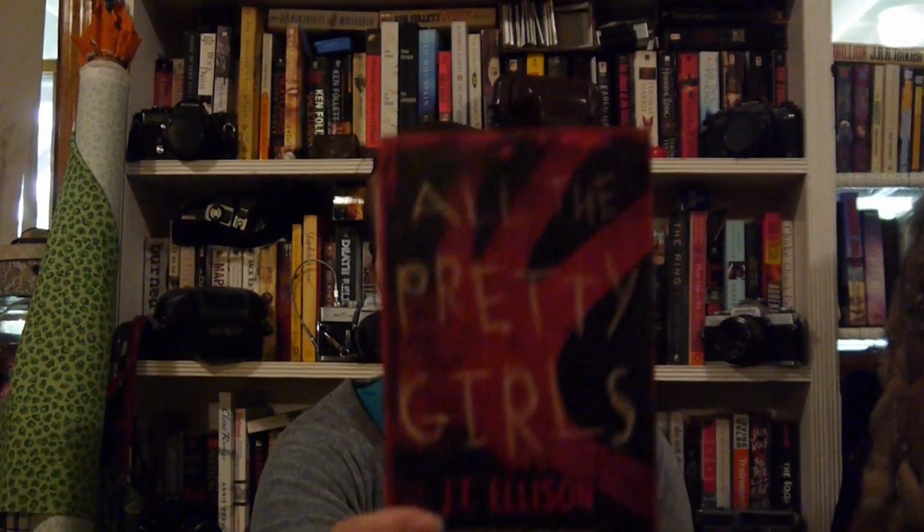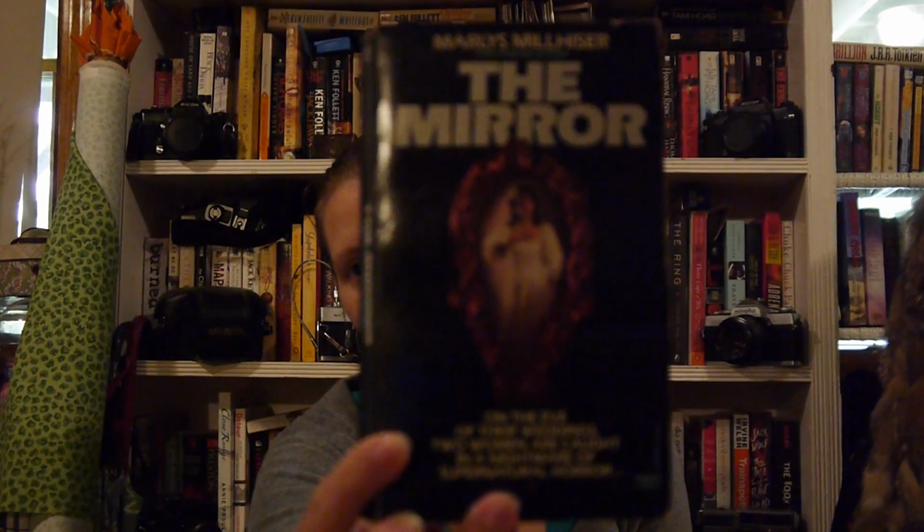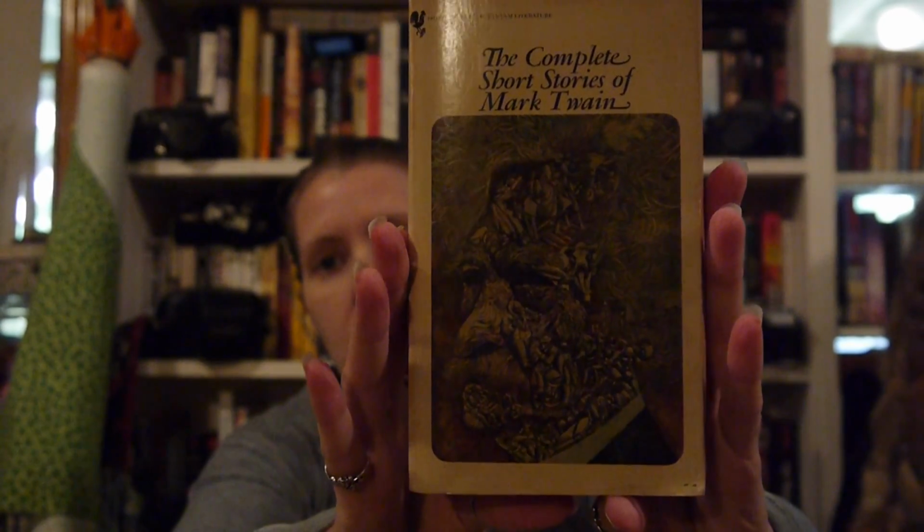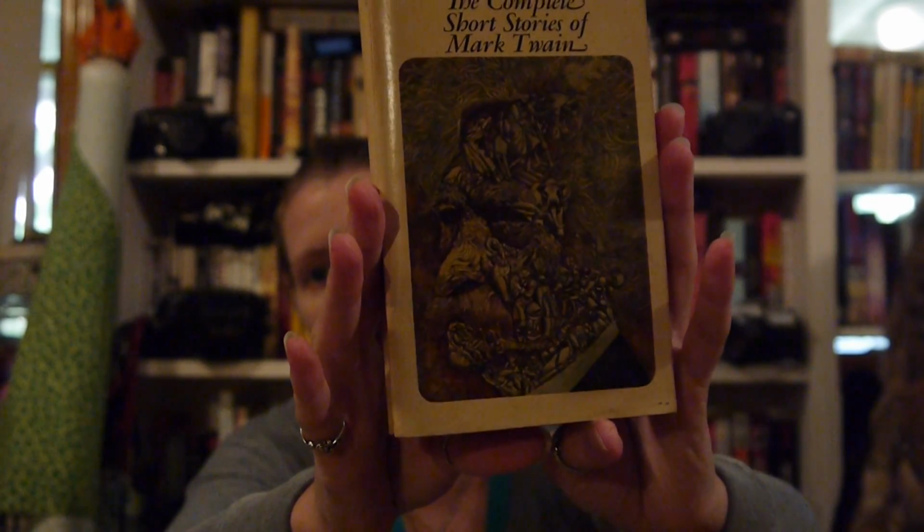I picked up All the Pretty Girls by J.T. Ellison. And then I picked up this really old looking horror book. It's called The Mirror by Marlys Millhiser. Not sure if I'm pronouncing that right. So that's what the cover to that book looks like. And then the last one I picked up is The Complete Short Stories of Mark Twain. This one had a really neat cover on it as well. Hopefully we get a good focus on the image on that cover.